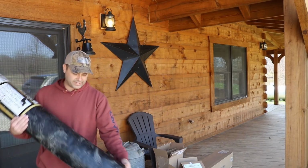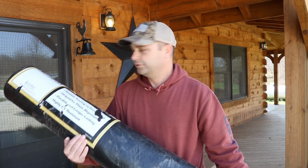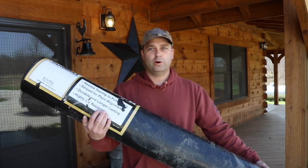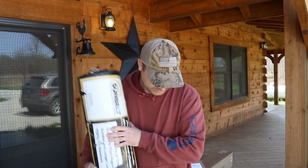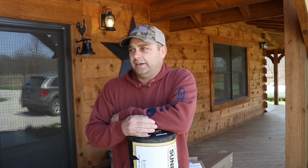So one other thing I've got here on the porch that was delivered, I didn't really mean to talk about this one, but it was sitting here. This is the landscape fabric, or the woven weed barrier that we use in the garden. This is a 4-foot wide roll. It's 300 foot long, and we'll use that to cover the ground in the garden, and we'll make holes in it to put our plants.